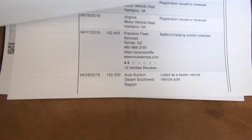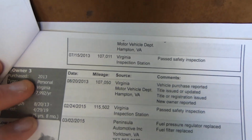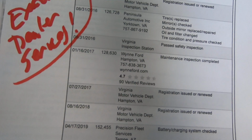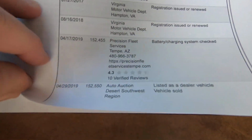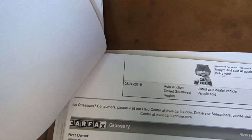They were famous for leaky oil coolers, so in order to clean that up, you've got to do the oil cooler, and it's right there, so there's really no reason not to bulletproof it, so we do. Whenever there's a leaky oil cooler, we just go for it. And there it is, 5/20 of 19 when we bought it.